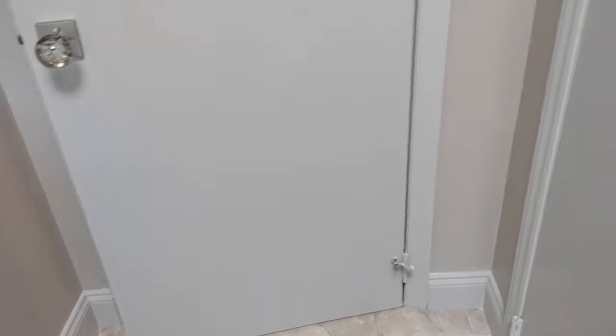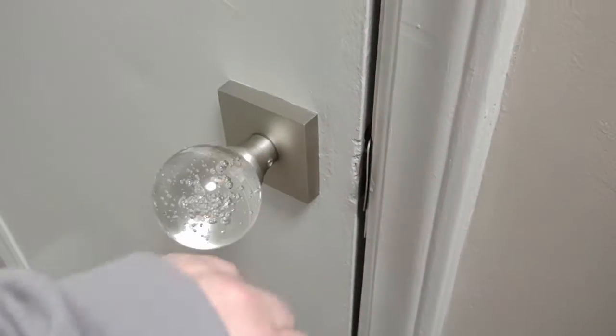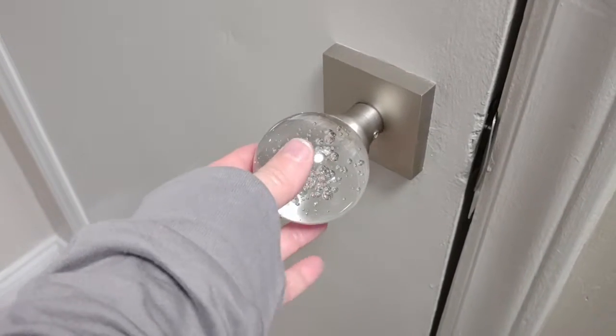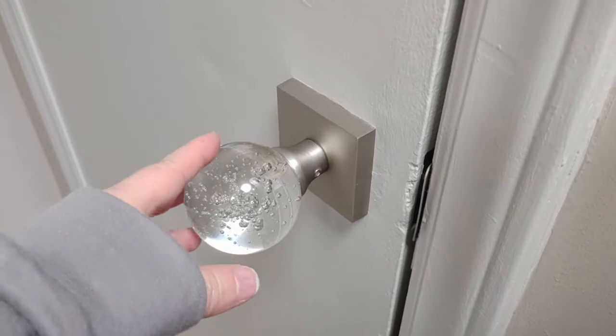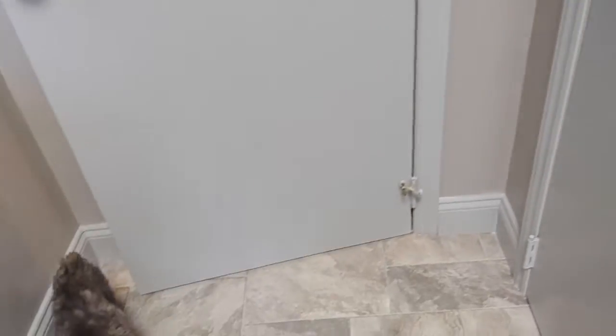Oh, and I didn't show my doorknobs, which I love. This is brushed nickel, which has more of a silver look than a gold. It does have a little bit of gold to it. But look at my doorknobs. These are new. I got round because the knobs that have edges on them hurt my hands when I go to turn them. So that's why I got those.